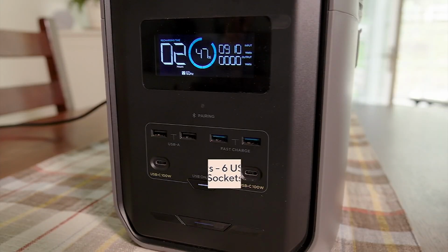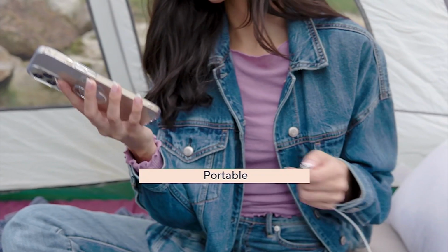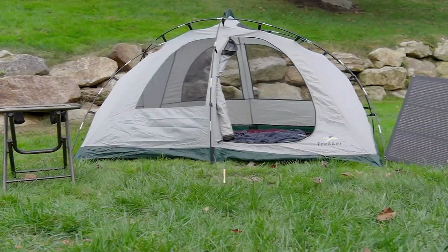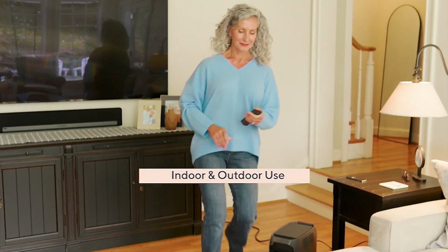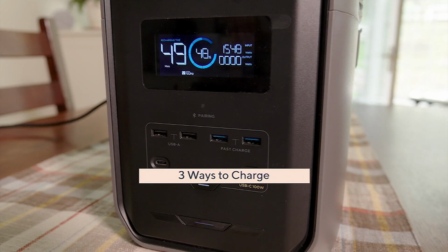15 total ports: 6 USBs, 6 AC ports, the 12-volt, a pair of 3-amp plugs. This is portable to take anywhere. I have taken my EcoFlow units to tailgate events. People take them camping. They take them to the mountains. They take them to the beach. RV, indoors, outdoors, RV is perfect.